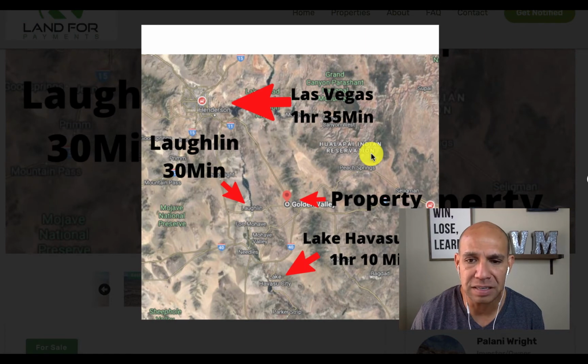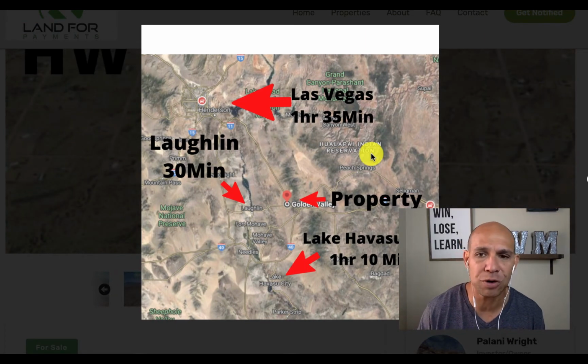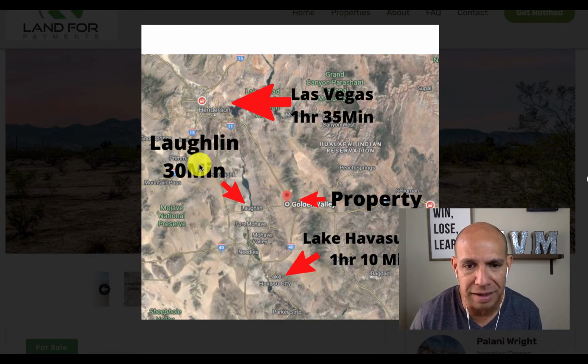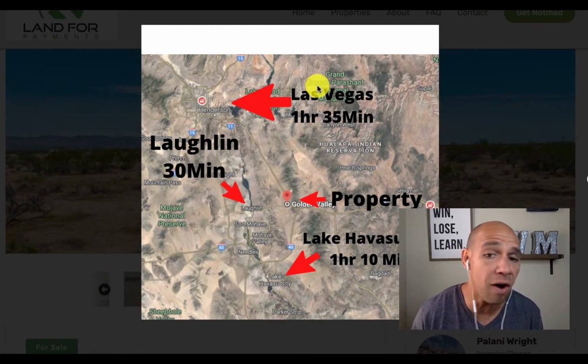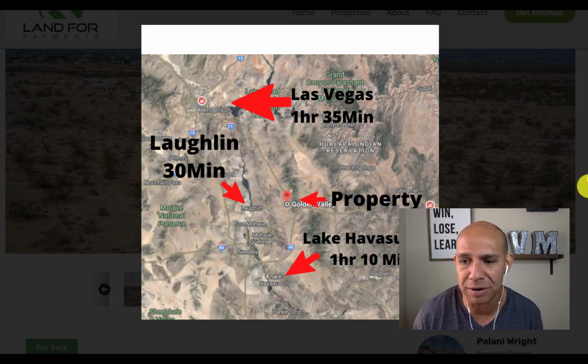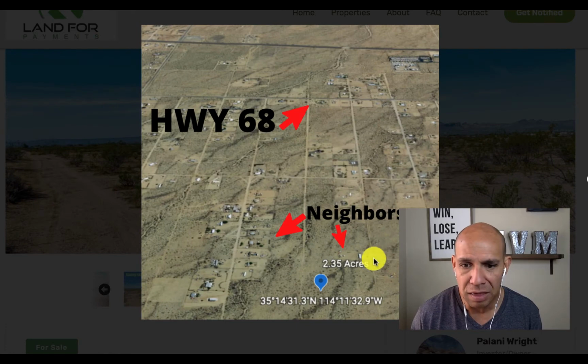Now, this is a little map showing you how far things are from the property. The property is here in Golden Valley. Laughlin is about 30 minutes away. Las Vegas is about an hour and 35 minutes away. And Lake Havasu City is about an hour and 10 minutes away.